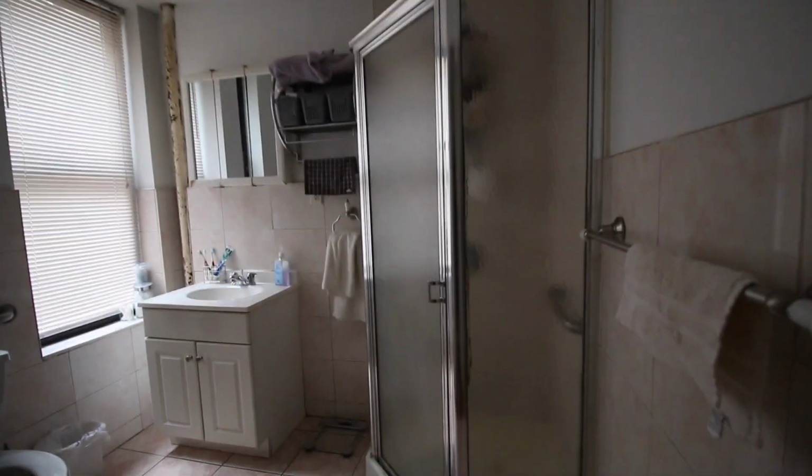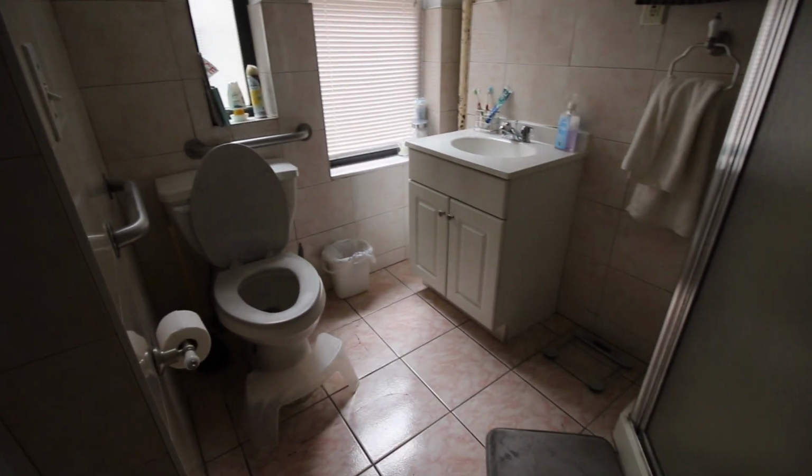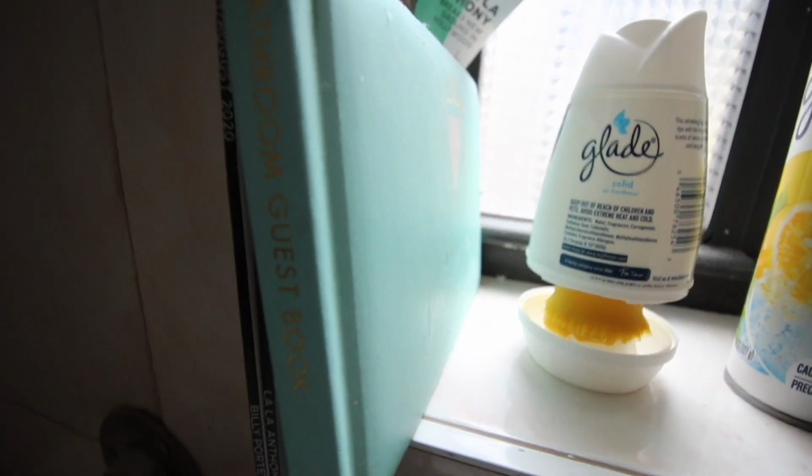And this is our bathroom. Not too exciting. I really wish we had a bathtub, but we just have this stall. But it's fine, it serves its purpose. We have our little bathroom guest book, so people can sign in.